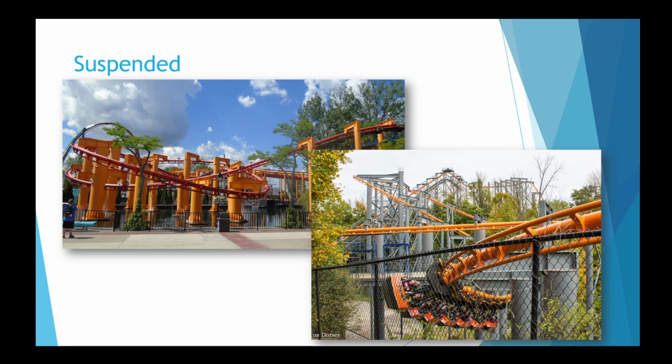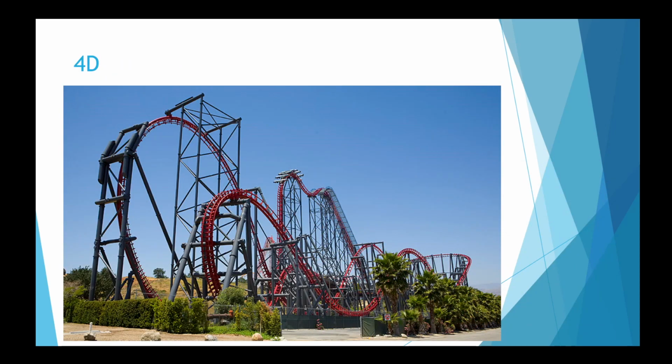And then, of course, they went completely insane and decided, what if we took the same mechanism that makes the seats spin in the Haunted Mansion, mounted that vertically on coaster cars, and flip people forwards and backwards during the ride?